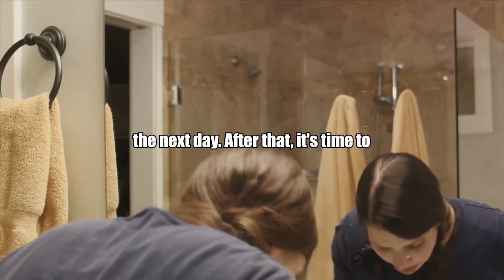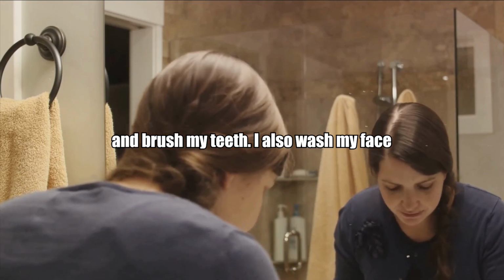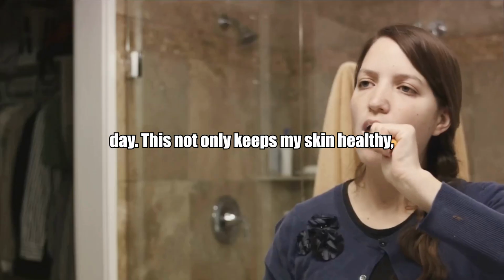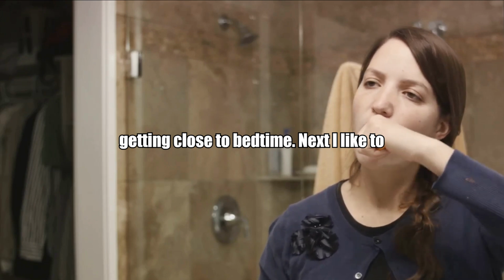After that, it's time to take care of myself. I go to the bathroom and brush my teeth. I also wash my face to remove any dirt or makeup from the day. This not only keeps my skin healthy, but also signals to my body that it's getting close to bedtime.